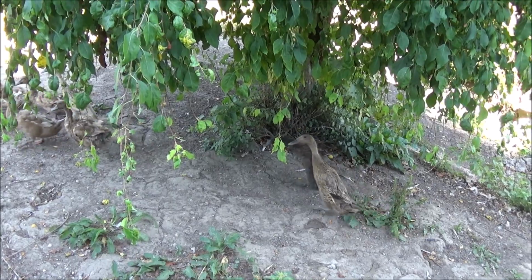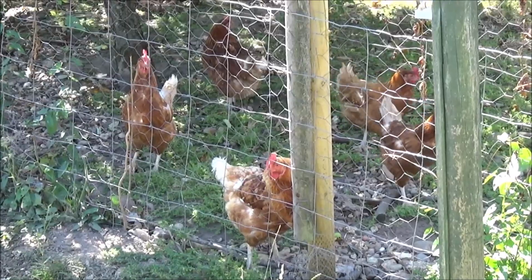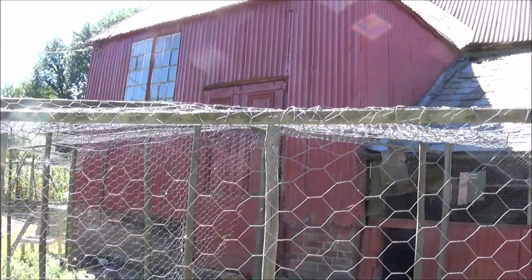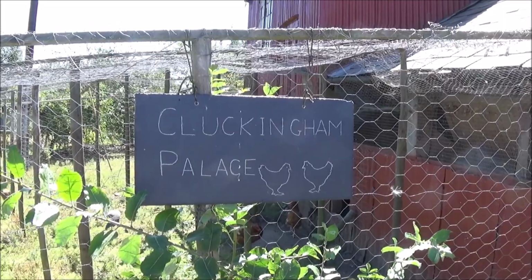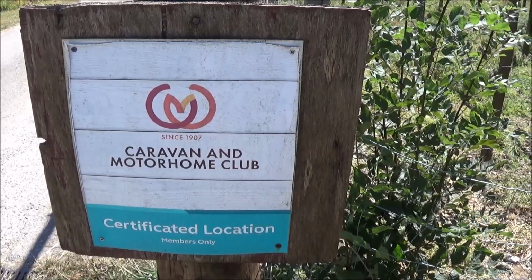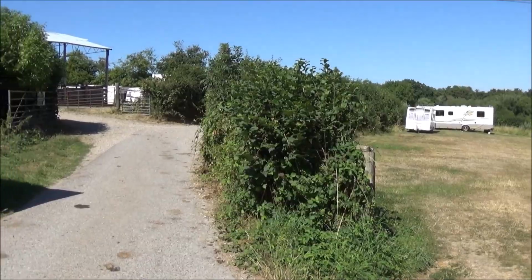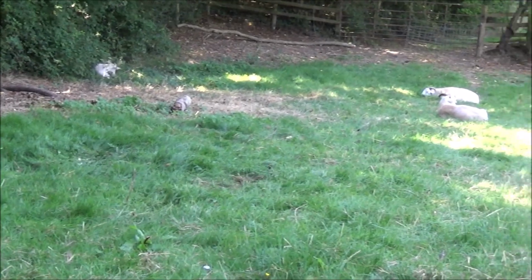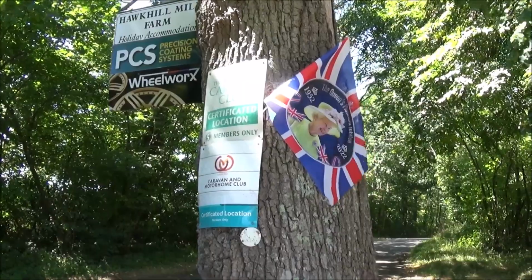I think they're Indian runner ducks actually, those ones at the back. And there you go, it's a Caravan and Motorhome Club certified location. A lovely spot. Tree at the end of the drive, we turn right onto the road.